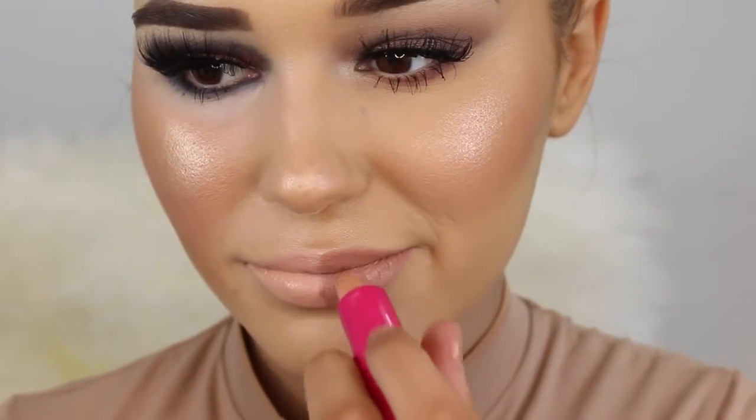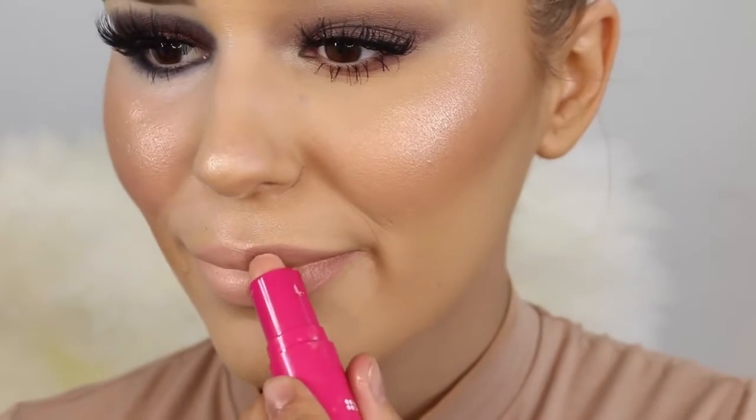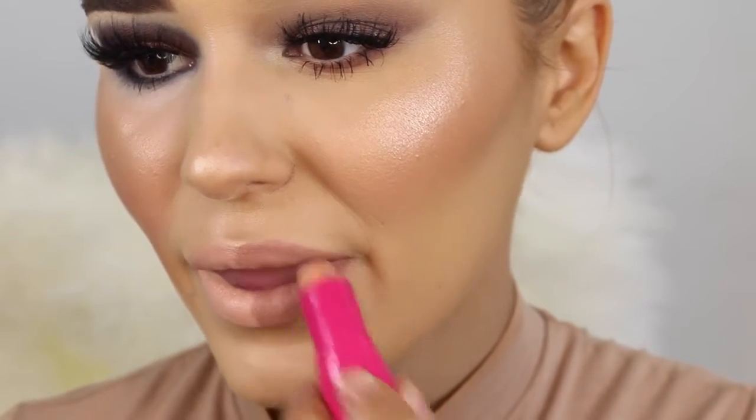So I first applied a lip liner so it's nice and crisp, and then I went in with a darker nude that fits my skin tone, and then I just pat that first nude on the center of my lips to create kind of an ombre lip, and it just looks a lot better.